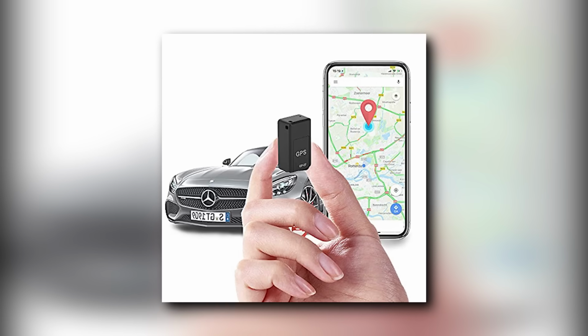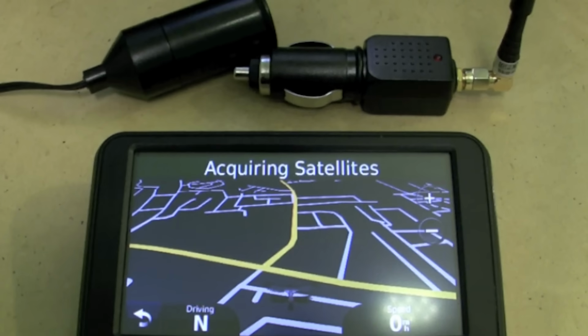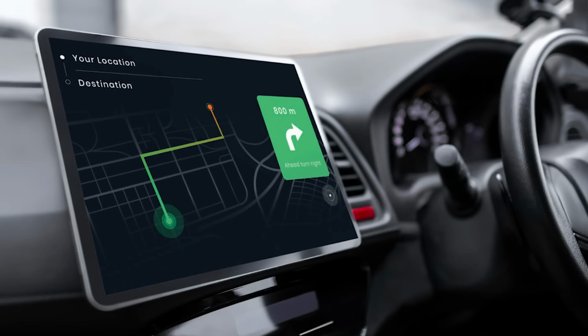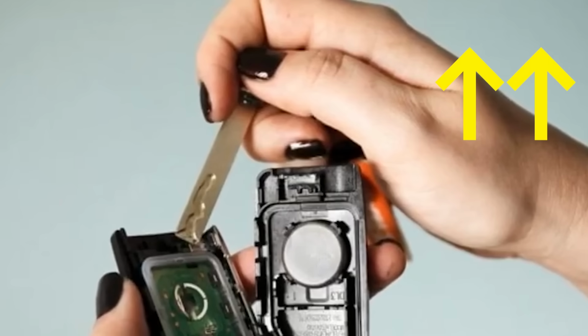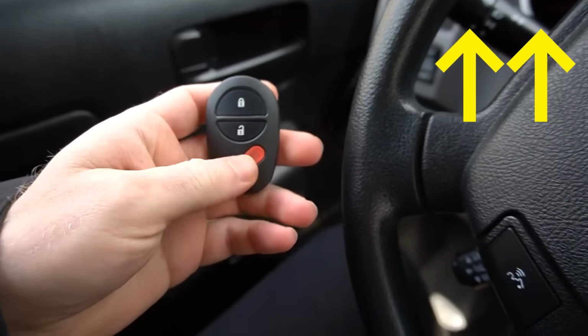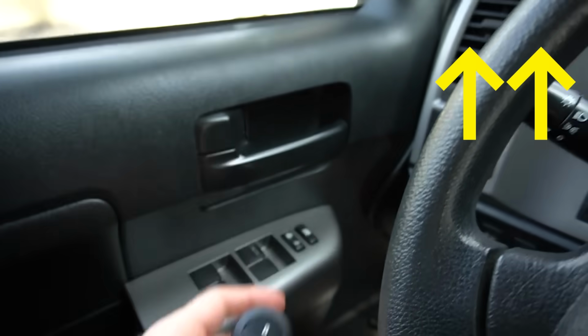Use a GPS tracker. You'll know if your car moves without you. But be aware of the GPS jamming trick we talked about earlier. Sounds crazy, right? It's real. And if you want to understand exactly how they do it and how to stop it, check out our video on how to program a key fob at home. Because if you know the process, you'll know how to guard against it.